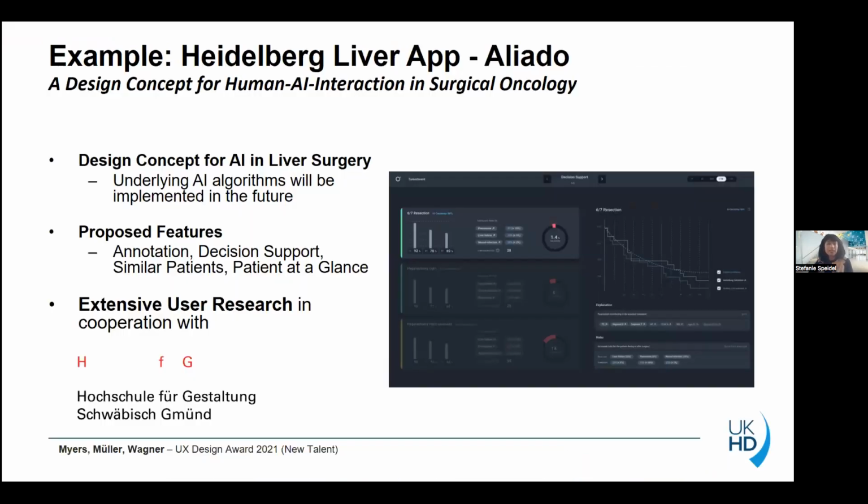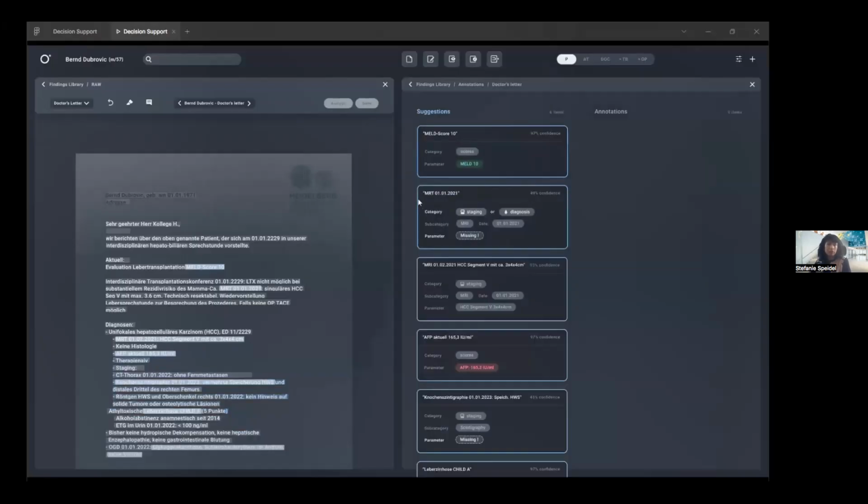Okay, another example I wanted to show you, it's from our cooperation partners in Heidelberg, and they did a concept for human AI interaction in surgical oncology for liver surgery. So it's just a mock-up, but it was done together with designers, and they did an extensive user research, and you can see here in the video how it works in general. So you can load the patient data and use it for annotation.